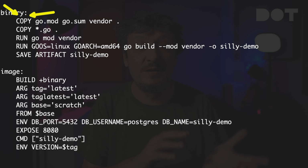So the first copy is copying files that are not likely to change often, while the second copy is all Go files, which are likely changing all the time. That way, we can benefit from caching image layers. Further on, we are executing the run instruction, which, just as in Dockerfile, executes commands.